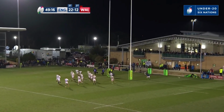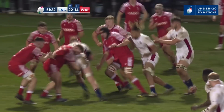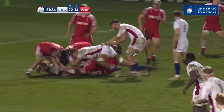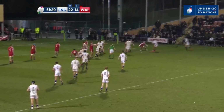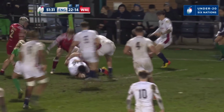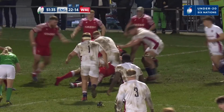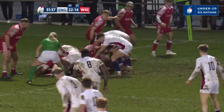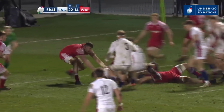Jack Lloyd. Oh, it's a beauty. Edwards, Cunningham South, tips it on. Alfie Bell, driving for the line. Edwards again, thinks it might be on short side. Have England managed to work themselves enough numbers? Welsh defence was just enough. Cunningham South once more. A reminder again that Wales are doing all of this with 14 men.